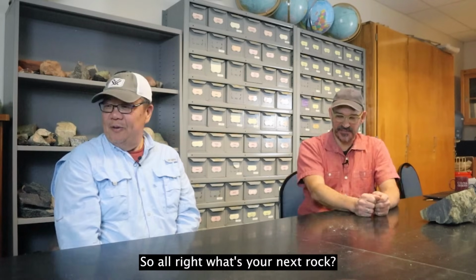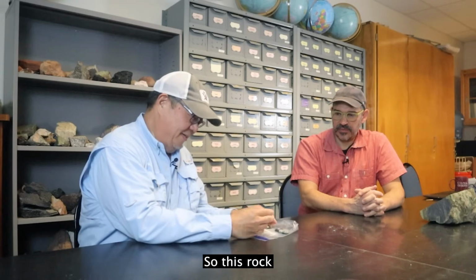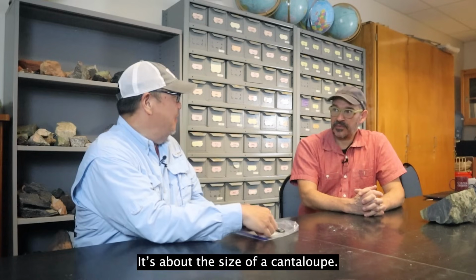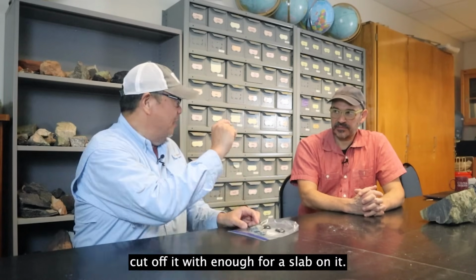So, all right, what's your next rock? Okay, next rock here. Let's see. So this rock, I don't have much more to show you. My friend found it in Cambria. It's about the size of a cantaloupe. Okay. And he gave me an end cut off it with enough for a slab on it.